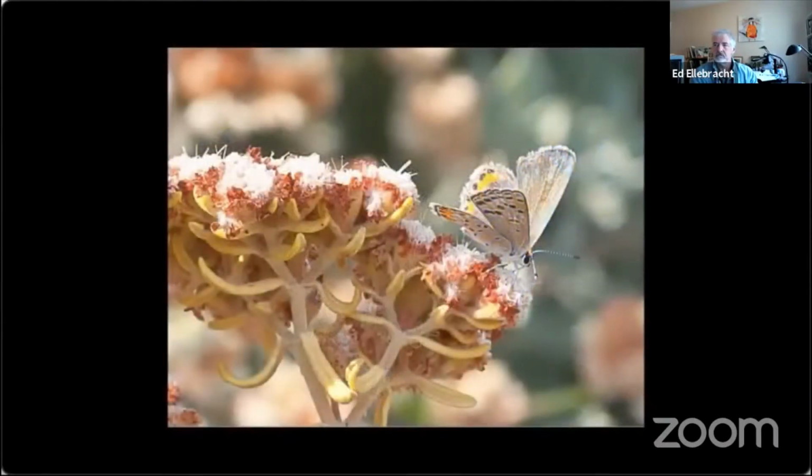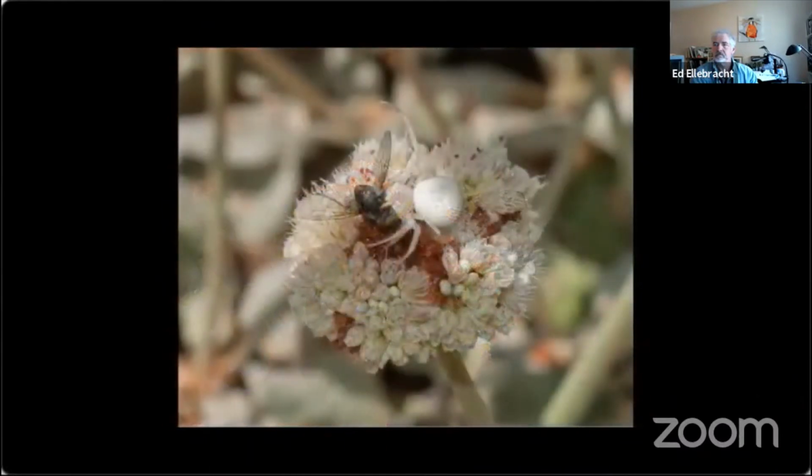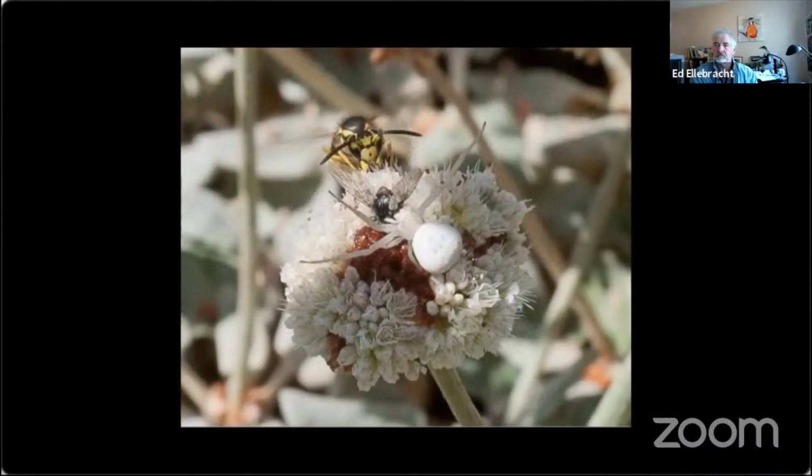One of my favorite little butterflies, the California hairstreak, is shown here on an inflorescence of Eriogonum arborescens. You can see it's quite a beautiful shrub. Here's a small white crab spider that ambushed an unlucky fly on an Eriogonum latifolium inflorescence. Shortly thereafter, a European wasp stops by and wants that fly, but in the end, the spider was able to keep it.